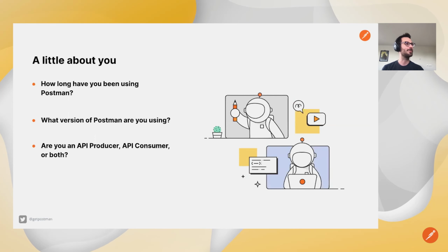Cool. So mostly both, which is good because there's v10 features for both sides of the API lifecycle. I see quite a few testing, and that's great because towards the end, I'm going to talk about the Postman CLI, which is a new tool for testers using Postman. And then I see a few integration consumers. Cool. All right.